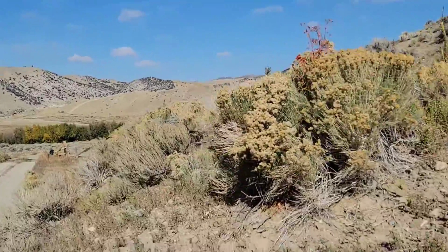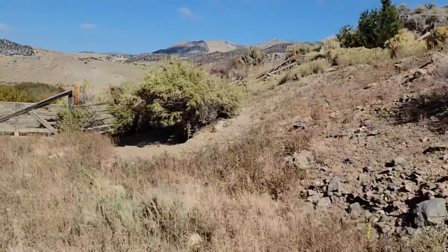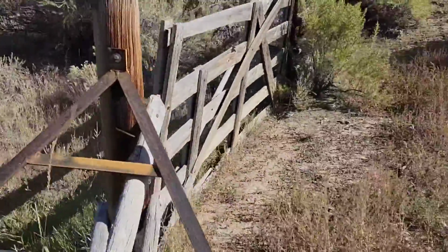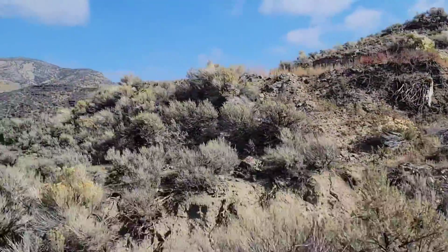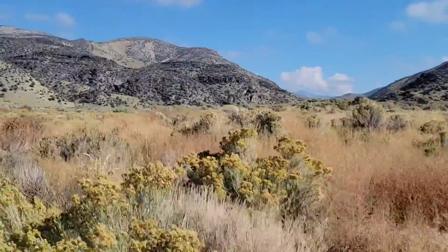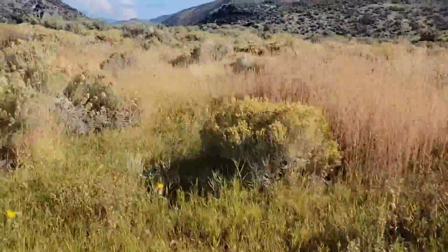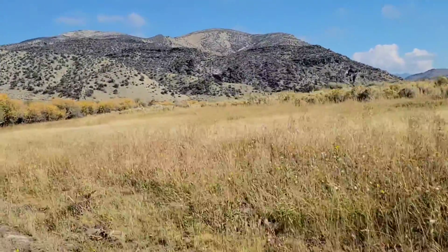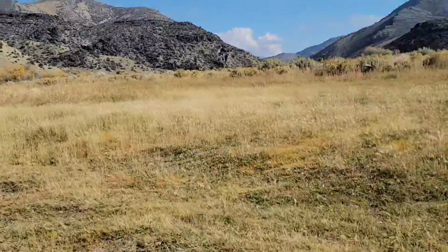Now this up ahead must be Camp Creek Road. Gets real pretty, lots of colors. Even this is dry land. You can see how the colors are changing. So I think they've had a little bit of a frost where we haven't. Starting to get really pretty out here.